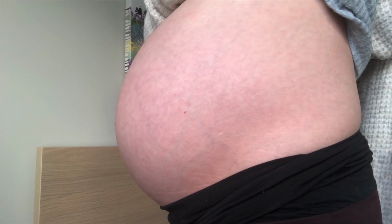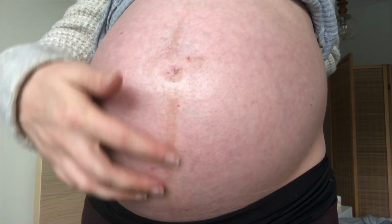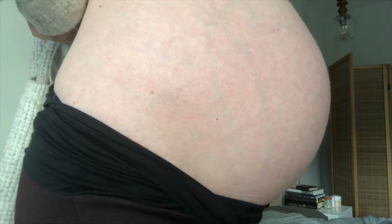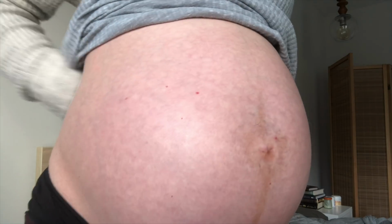Let me show you the belly, the bump, and here it is. It's definitely sticking out a lot more. Bright light. So here's what it looks like. I don't know if you can really tell, I'm kind of close to the camera, but I definitely have that line now, and my belly button is completely flat. It hasn't really poked out much yet, but I'm definitely getting very large. It's just gonna keep getting bigger and bigger, but I'm very thankful for it. That means the babies are growing and having the space they need, and I'm thankful for that.